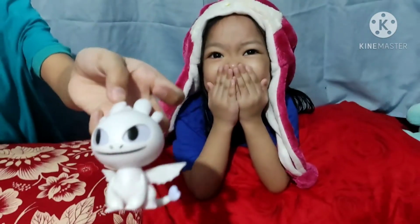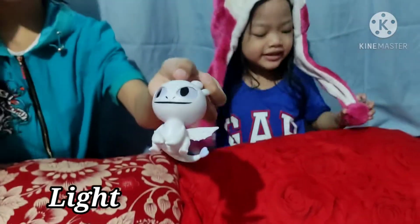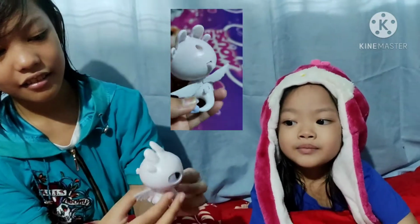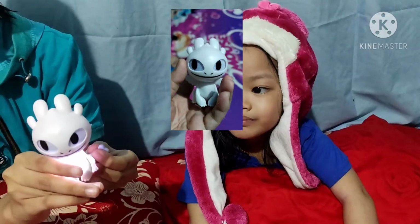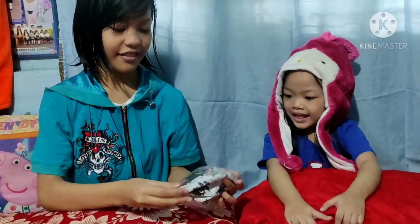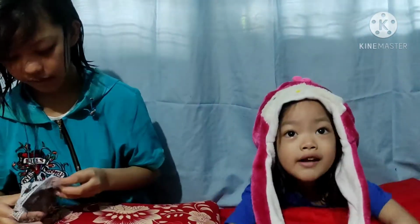This one is the dragon from How to Train Your Dragon 3, I think. I don't really like it, so I don't know yet. So yeah, her eyes move. And if you flick this, her wings will move. And she glows.